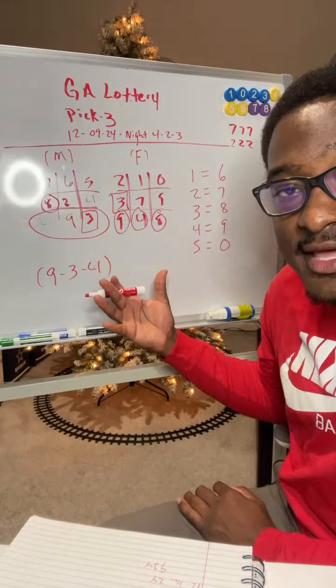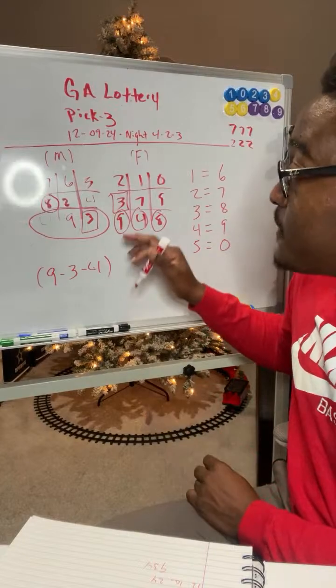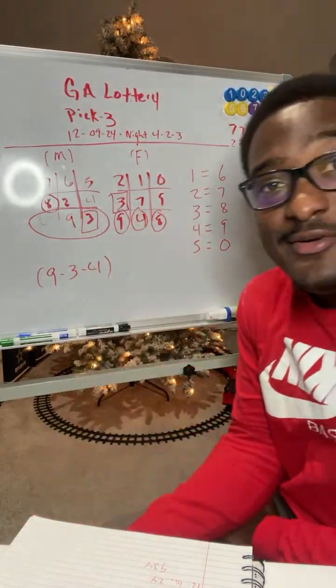And you can do the same thing with pick four. So right now we're just talking about pick three, but you can utilize the same chart with pick four as well.